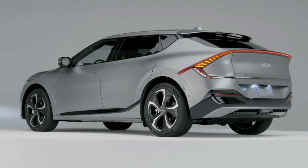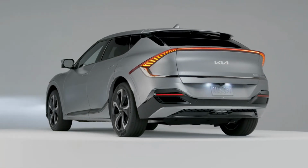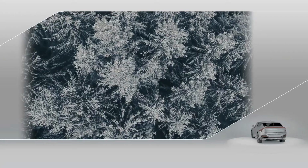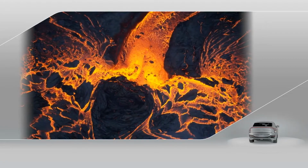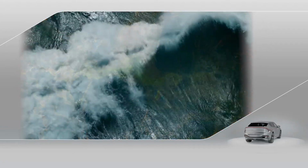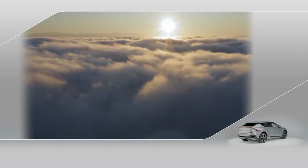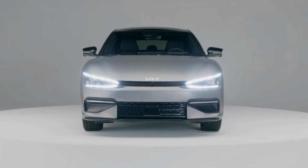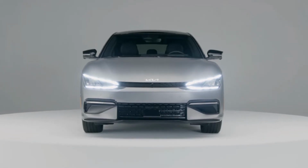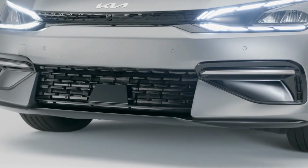The design of the Kia EV6 is a collaboration between Kia's studios in Seoul, Frankfurt, and Irvine. Each studio's unique perspectives meld together under the design philosophy of Opposites United, which takes inspiration from the contrasts found in nature and everyday life. Up front, the digital tiger grille brings a new twist to the Kia brand's signature face. Sharp headlamps sit above an aggressive lower air intake.